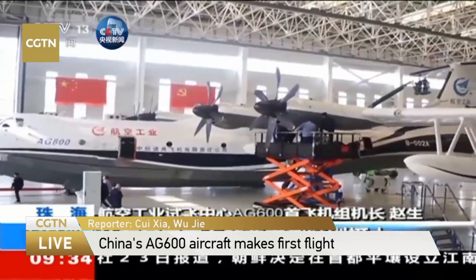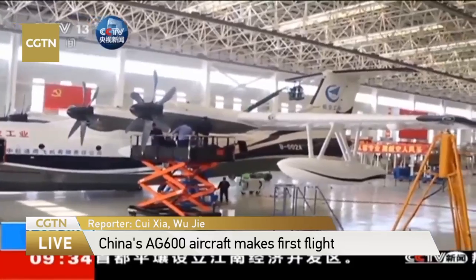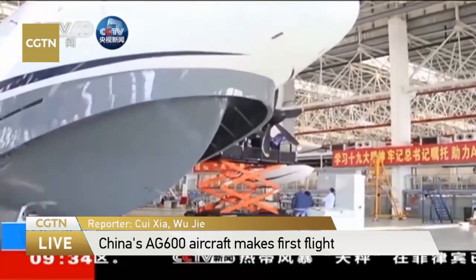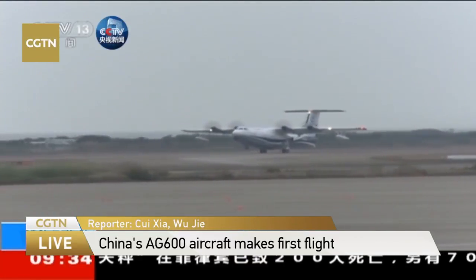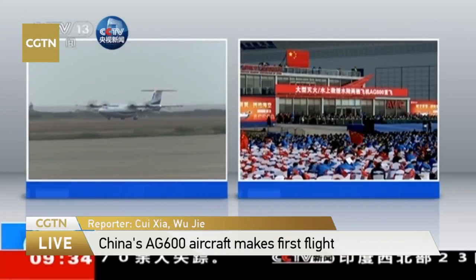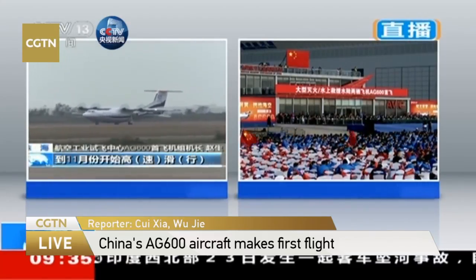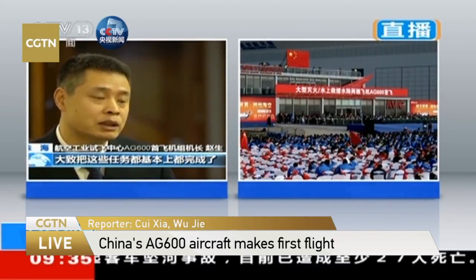From the outlook, we can see that it has strong resistance. From the technology side, it's very demanding for us. It can take off over water and on land. Half of the aircraft is like a ship, and the other half is like a plane. So our crew teams have been doing a lot of preparatory work.